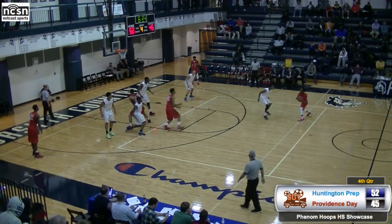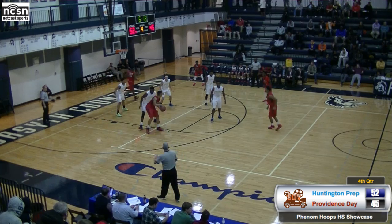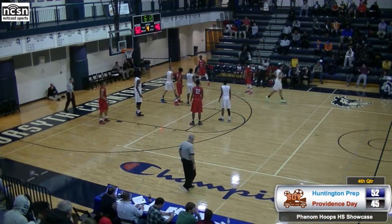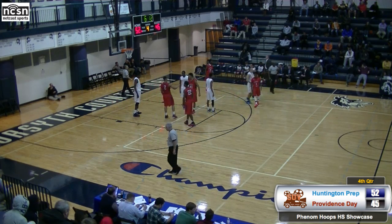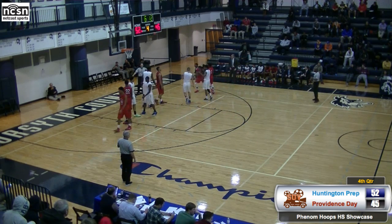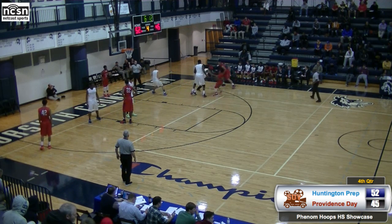It's Chaz Ray working against Curtis Jones. This has been a good matchup. And that's another good matchup, Williams versus Bryant. They've definitely been going at it. Fouls on number 32, Luka Petrovic. That's his third team foul.